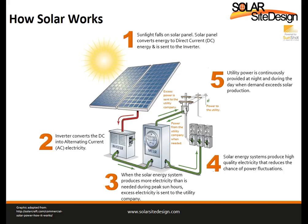So you'll see on this graphic here that first the sunlight obviously falls on the solar panel, which then converts the energy from the sun into DC energy, which is direct current energy. That energy is then sent to the inverter, which converts it into AC energy, or alternating current energy. The meter that's connected to the solar system is monitoring this energy. And what happens is when the solar energy system produces more electricity than is needed during peak sun hours, that excess electricity is sent to the utility company. And so what's kind of cool when this happens is you're going to see the meter moving backward.